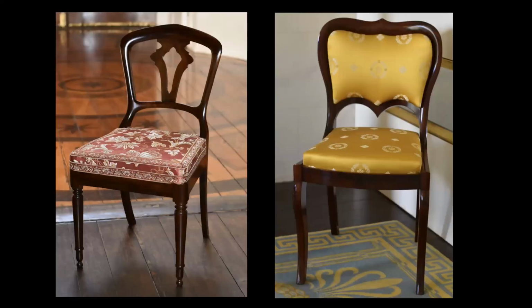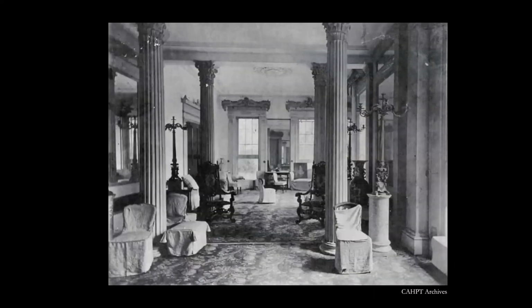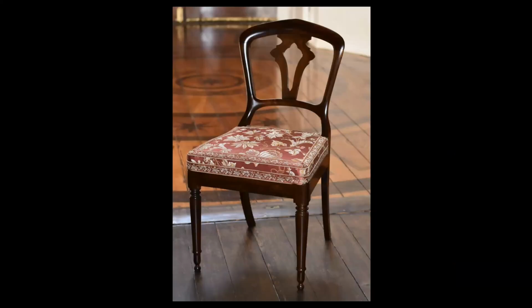Here are 2 examples of side chairs from the commission. Several from this suite, featuring its distinctive peaked crest, appear in a circa 1900 photograph of the double parlor. Though hidden under summer slip covers, the silhouette of that distinctive crest is apparent. Roman numerals suggest there were at least 16 chairs in this suite.